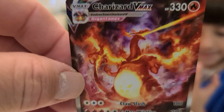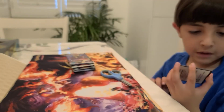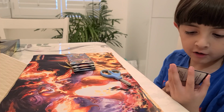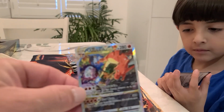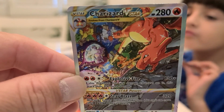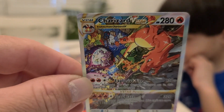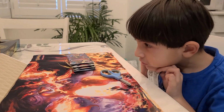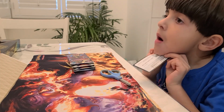Next up we have the Charizard V Max. You see that? It's beautiful. And the V Star, they're fighting. Mewtwo's fighting Charizard. And here is the V Star. I think they're $100-something. Very nice. Yeah, I think these are about $40 and $20 a piece. They come in every single one of these boxes. These are the guaranteed three cards. They are gorgeous looking. Can't wait to add them to our file.